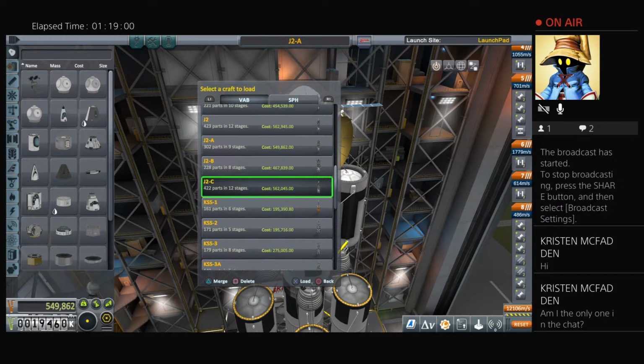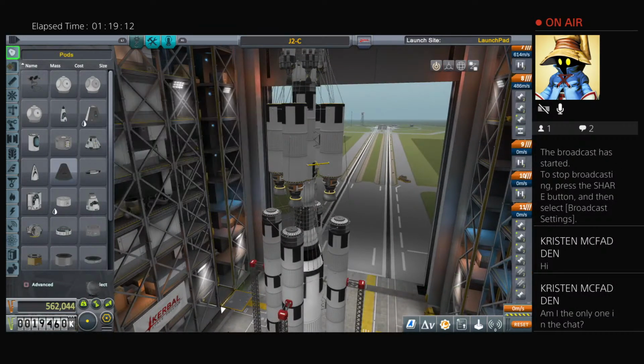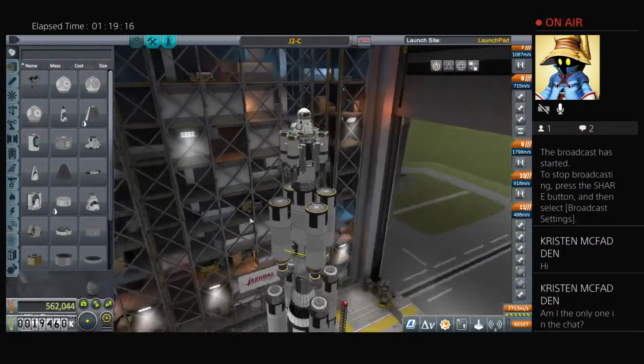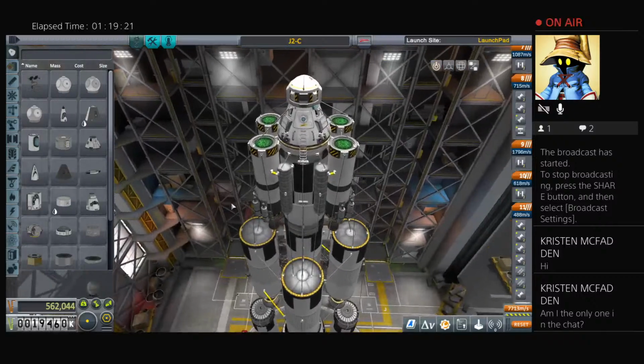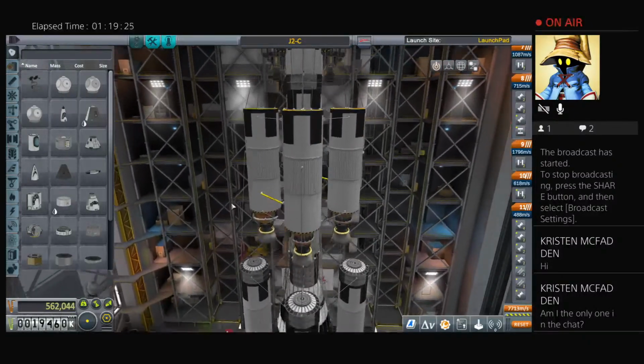Should be opening here any moment now. 422 parts, lordy me. Alright, there it is. There's that beast of a vessel that we used for Tylo and what was the other one? Val. Yep, there is our BOP land and return mission vessel.